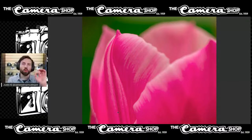But what I really love, with the softness of the petals from the depth of field, is this nice line that comes up on this petal. I mean, just look at that. I like the little lines that come off of this. It reminds me of a feather. It's a nice, silky smooth feeling. If you look closely, it's almost like a brush stroke.